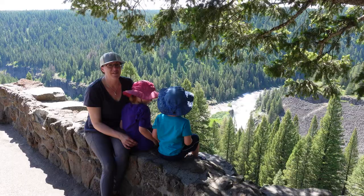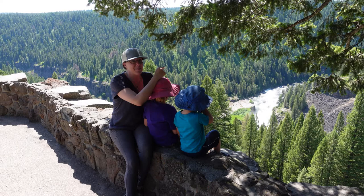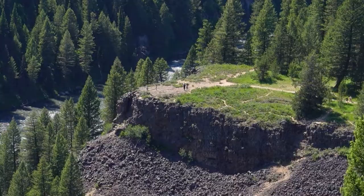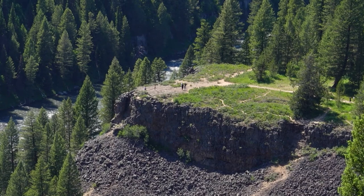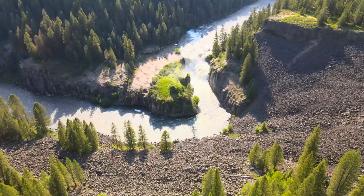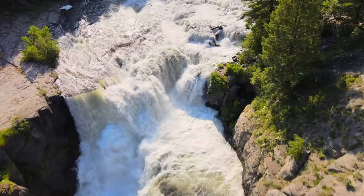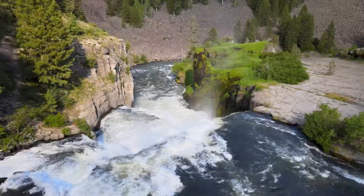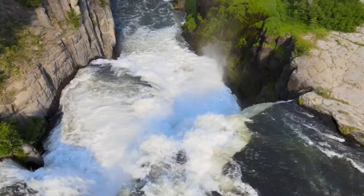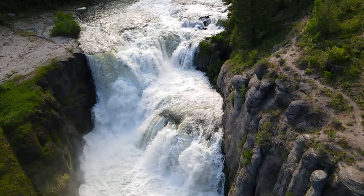The volume of water rushing through that Lower Falls waterfall. Glad we're here at this time of year. And you can see people down there. That is the hiking trail to get you closer. From here is just great.